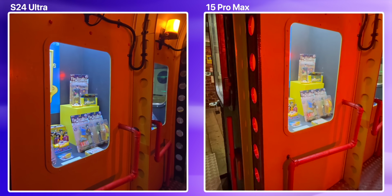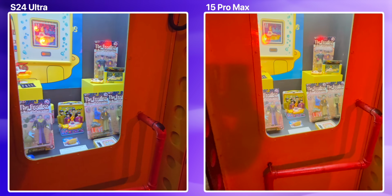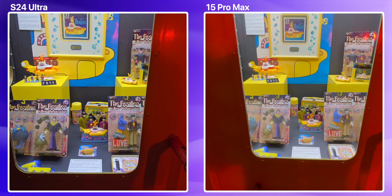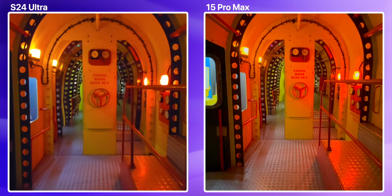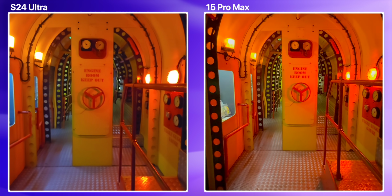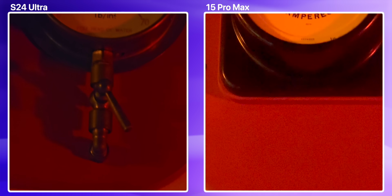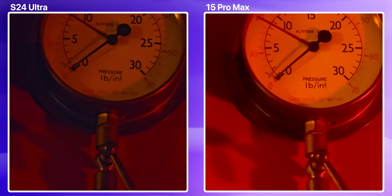Outside of the colors, I was also surprised by how big the difference was in terms of video, especially when we were inside the yellow submarine. I was switching between lenses in this one, and literally all across the board, the iPhone's footage was brighter, less noisy, and with more accurate colors too. You can especially see this when I zoomed into the depth gauge here.